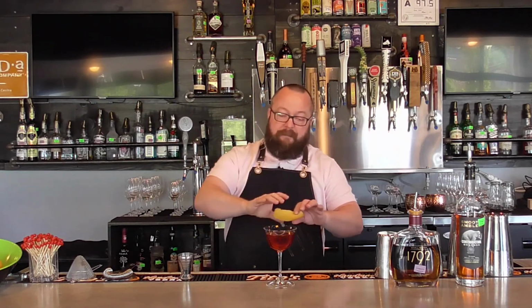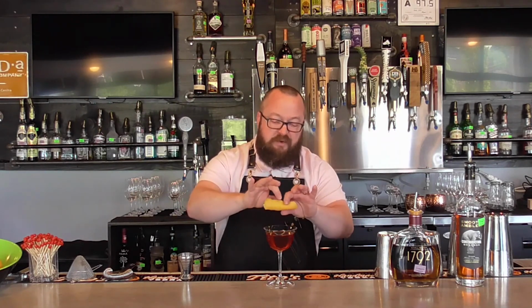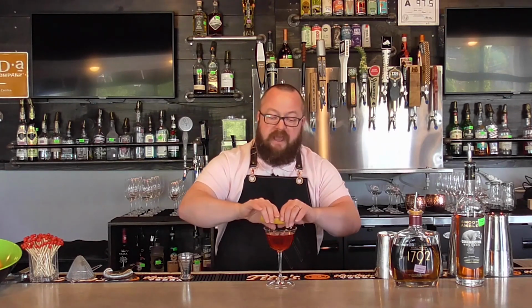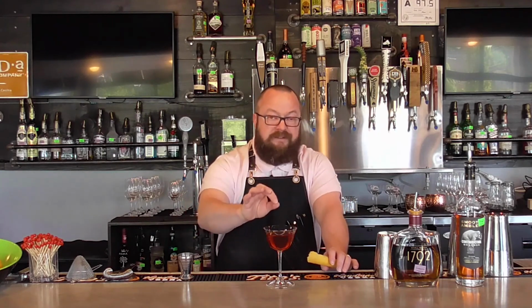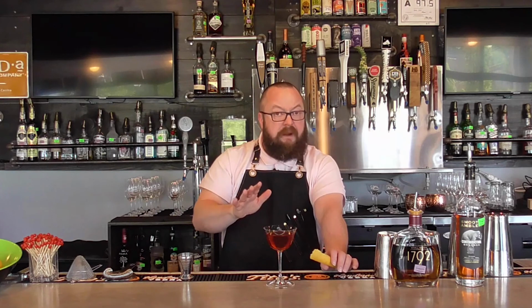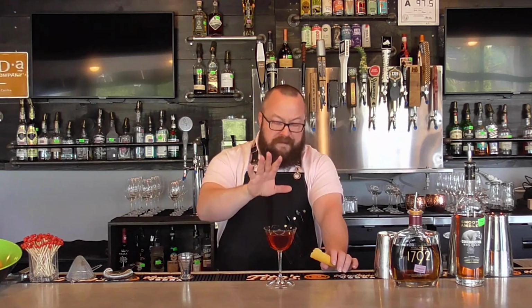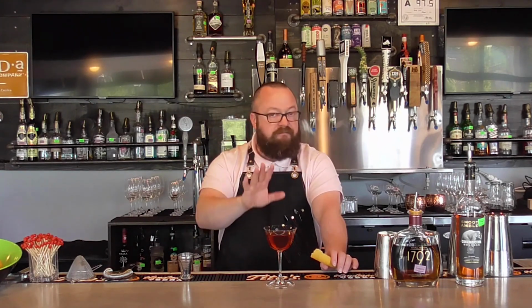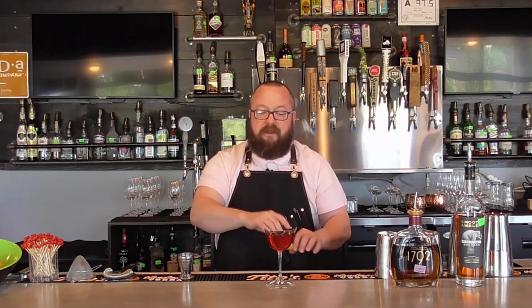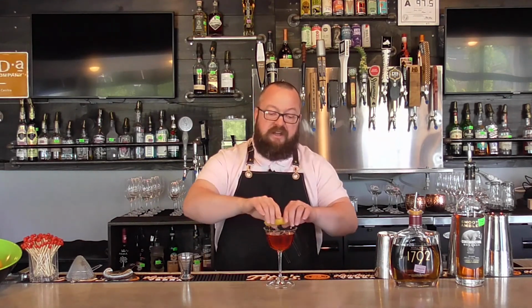Be careful. All right. So what we're going to do now, this is the last step, is express this orange peel over our Boulevardier. If you want to, you can try a little sip now, and then try it after you express the orange. It's a pretty incredible transformation. In fact, I would call them almost two different cocktails. If you don't have the orange, fine, but if you do, you definitely want to add it. It just adds a nice, airy citrus note to the finish, and it's really beautiful.